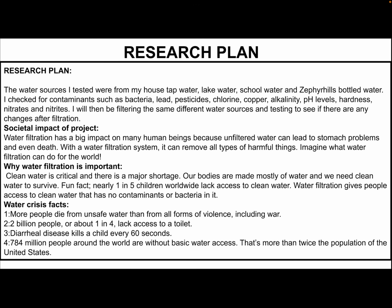The water sources I tested were from my house tap water, lake water, school water, and Zephyrhills bottled water. I checked for contaminants such as bacteria, lead, pesticide, chlorine, copper, alkalinity, pH levels, hardness, nitrate, and nitrite. I will then be filtering the same different water sources and testing to see if there are any changes after filtration.